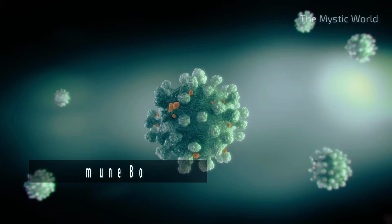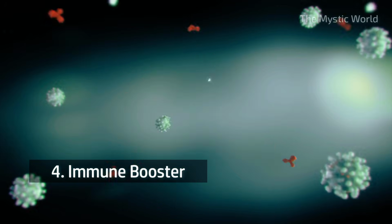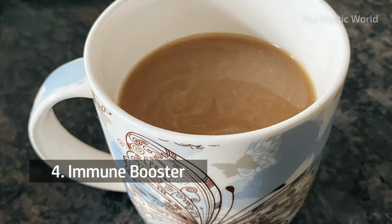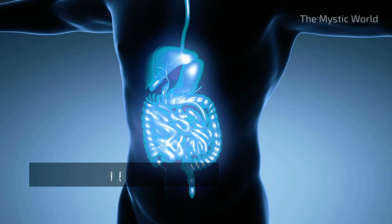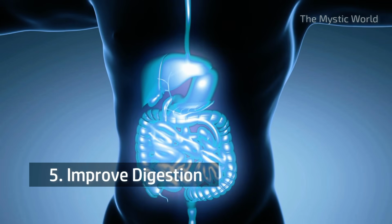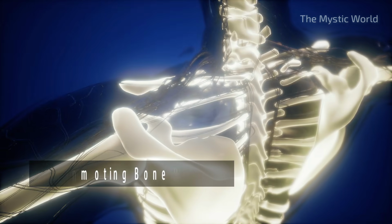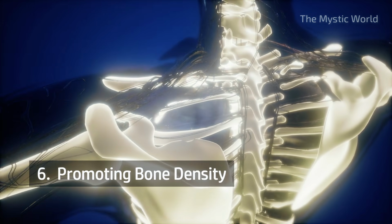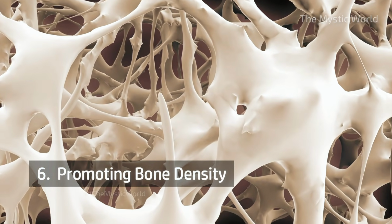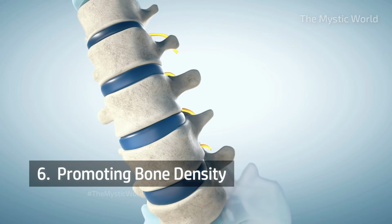Immune booster. Sanjeevini works as an immune booster. It can be consumed by children as well as elderly people. It also forms a complete meal providing balanced nutrition. Improve digestion. With a good amount of dietary fiber, it works to improve digestion. Promoting bone density. Women in general tend to have a lower bone density as compared to men. Sanjeevini can serve as a rich source of calcium and may aid in promoting bone density.